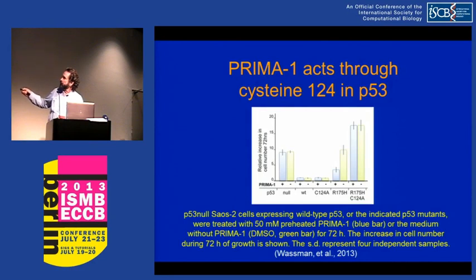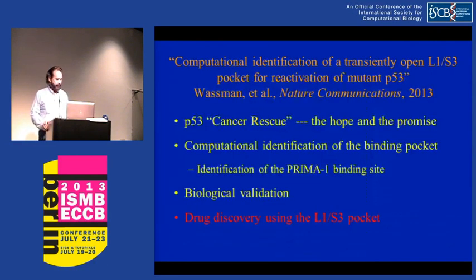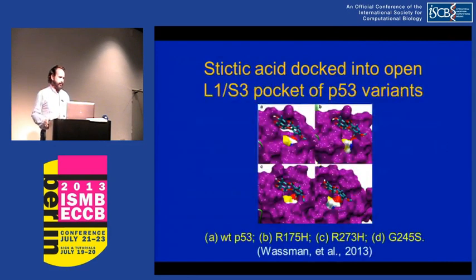C124A, the mutant alone, is essentially identical to wild type. The cancer mutant by itself has large cell growth with just the medium, and as expected, Prima-1 knocks it down dramatically. And the mutant that blocks only the C124 binding site has dramatic cell growth and is essentially the same between Prima-1 and DMSO. So this pretty conclusively identified cysteine 124 as the binding site because its abrogation knocks out p53 Prima-1 functional activity. So we were pretty encouraged by this, and we turned to some drug discovery efforts guided by computational means.